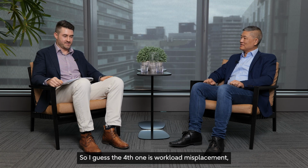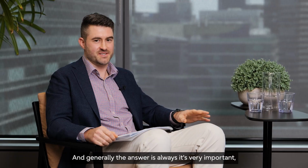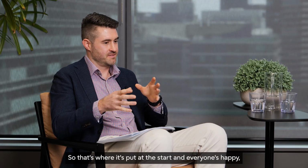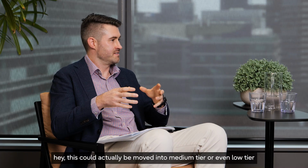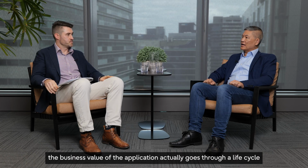Yeah, correct. I guess the fourth one is workload misplacement, and this is really the big one. As IT architects, we often ask the business and the application owners, how critical is this application? What performance does it need? And generally the answer is always, it's very important, critical one, needs to go on premium tiered storage and compute. So that's where it's put at the start. And everyone's happy, it's running fine. But over time, the budget and the costs start to add up, and no one really loops back around to get the insights and the visibility to say, hey, this could actually be moved into medium tier or even low tier because we can see the utilization with that visibility. Yeah. For any application, the business value of the application actually goes through a life cycle.